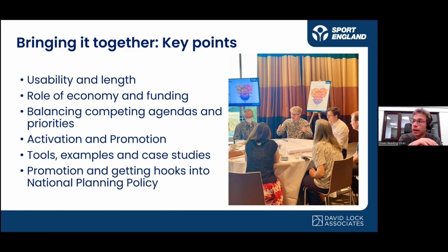Something that really came out in the workshop was looking at how places can be activated and promoted. You can build the physical infrastructure and the physical places, but what makes them active is sometimes what you do with those places and the programs built around them. That's something Active Design 2 certainly addresses with one of its principles, and whether we can integrate that and give a bit more guidance and more case studies on that, I think is important.